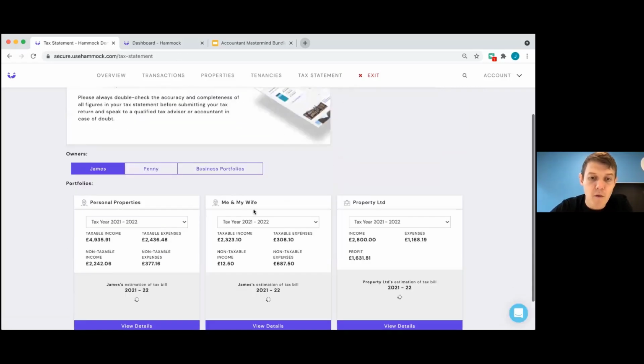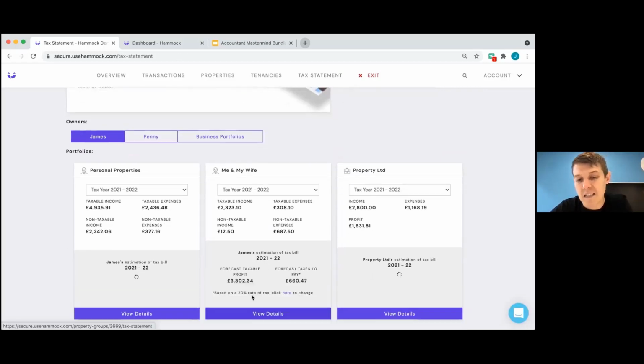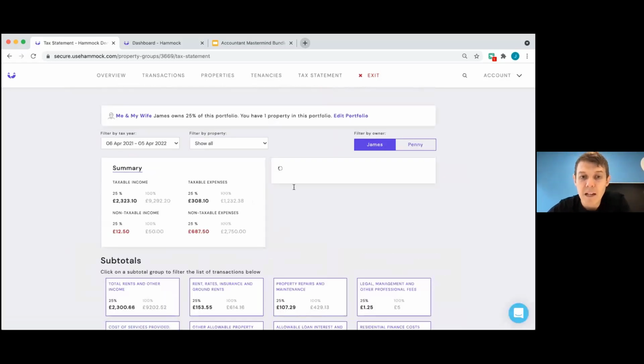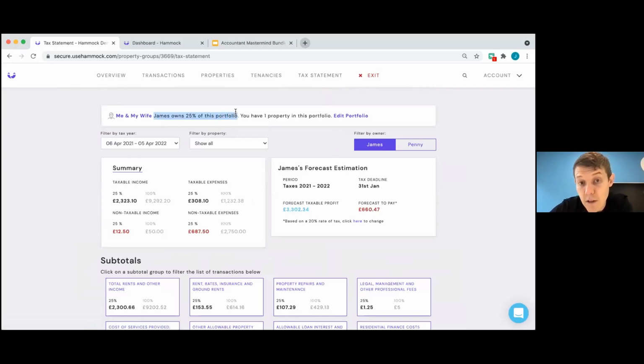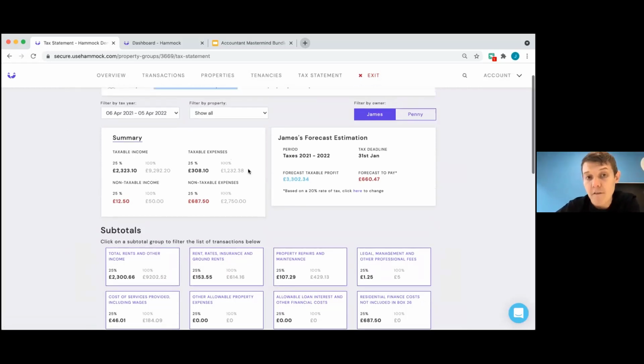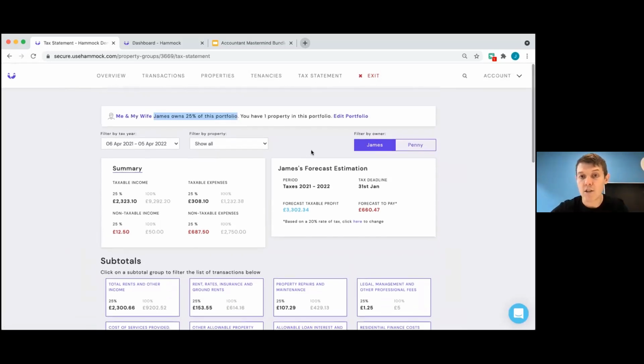Let me show you this portfolio with me and my wife. As I said at the start, my wife owns 75% and I own 25%. So when I click in here, you can see at the top, James owns 25% of this portfolio. We still show all the same figures that I showed you a second ago, but as well as showing you the 100% figure, we highlight the 25% that is James's. And again, for MTD, Hammock will take the 100% figures from my other portfolio and the 25% from here, add these together, and you can submit them directly. So you don't need to do any additional calculations yourself.